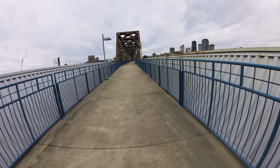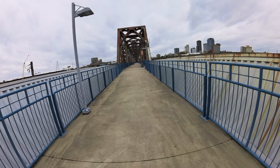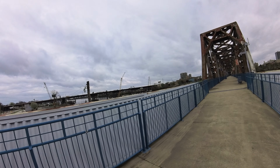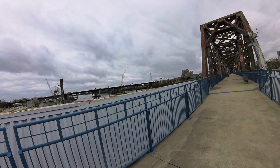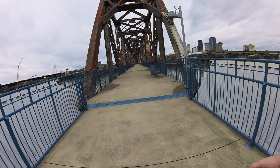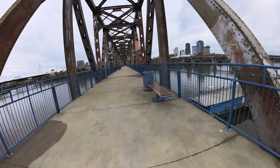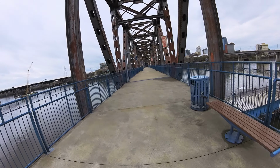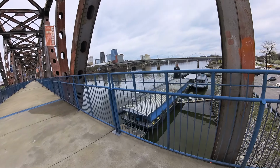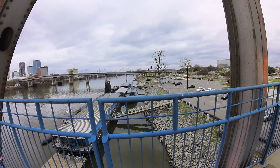They've turned a couple of these old railroad bridges into walking bridges. This one, and not the bridge next to me, but the one past it, is also a walking bridge now, which is pretty nice. It's nice that they can turn these old structures into something usable. Let's see here.